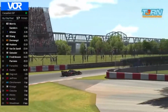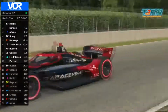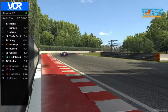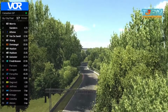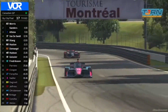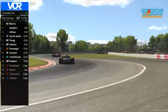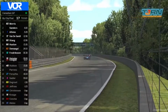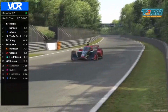Oh my goodness. Big time lead, big time gap now. Back to Gavin Sanders running in that second position. It says 6 seconds right now, but I can assure you that's probably going to grow here just a little bit over the next lap or two. Damage, Houston, Gessler, Fredrickson, and Perino all on the pit road, this time by with 17 laps remaining here tonight in the Canadian Grand Prix.